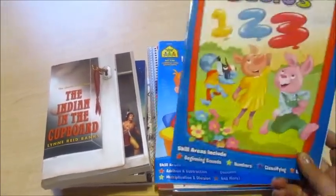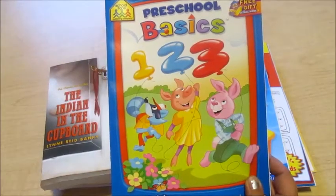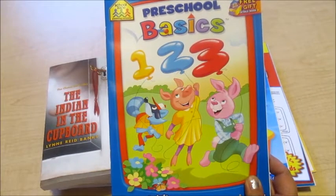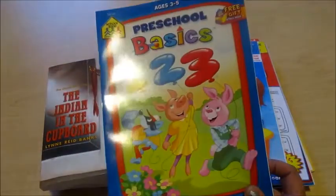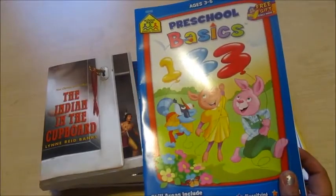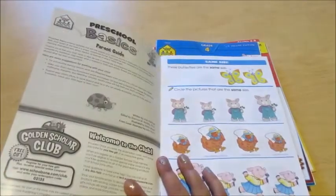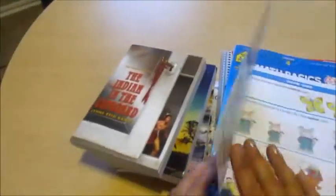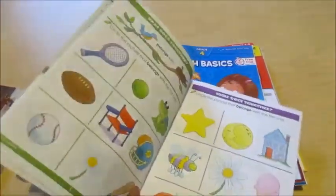Since Carson is 3, and like I said before, I don't plan on doing a very intensive preschool. It's just going to start out. So one of the things I got him was this Preschool Basics. It's not really hard. The first page says these butterflies are the same size, circle the same size, and this tripod is messing up on me. Then it's bigger, smaller, the same, what goes together, association type stuff.